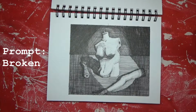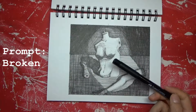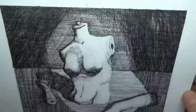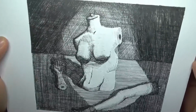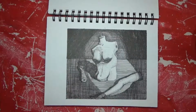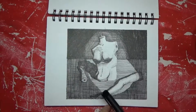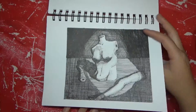I used only the Faber-Castell extra small pen for this entire piece. So I'm holding it at an angle because my light keeps glaring off of it. For broken, I decided to do a mannequin. This piece actually took me 2 days to do because for me, doing really small repetitions like this makes me feel kind of nauseous sometimes if I do it too much. So I ended up doing this over 2 days.